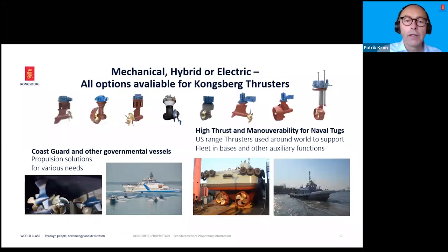Contact Kongsberg if you investigate thruster propulsion. We have products for many applications already. And if you're investing in innovative solutions with combined propulsion products, we have products and tools to develop your concepts further.